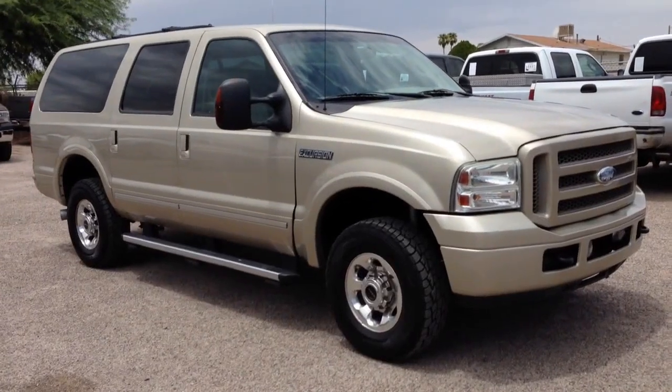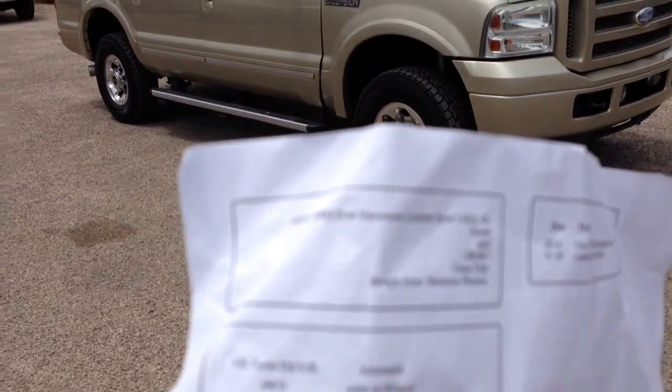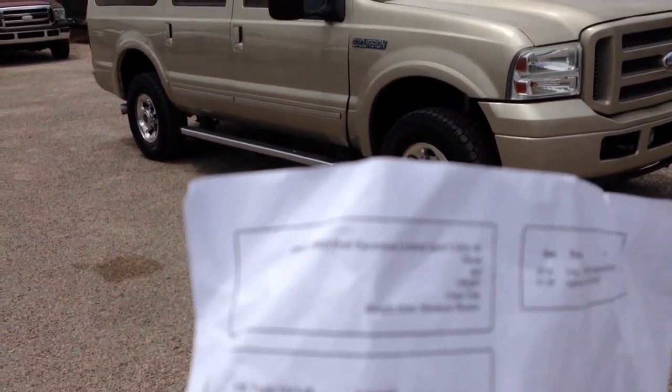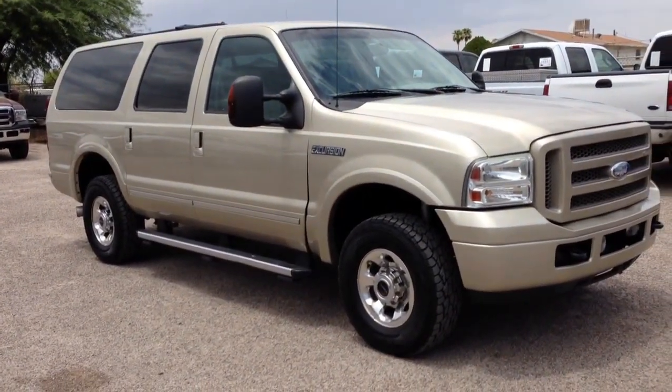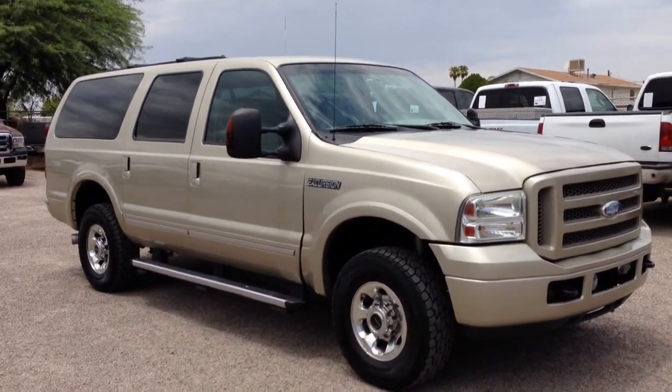This is Roger with Wheel Kinetics in Tucson, Arizona. We're selling this Excursion. It is a 2005 Ford Excursion Limited, 6.0 turbo diesel, 4-wheel drive. Has a third seat, has DVD player.